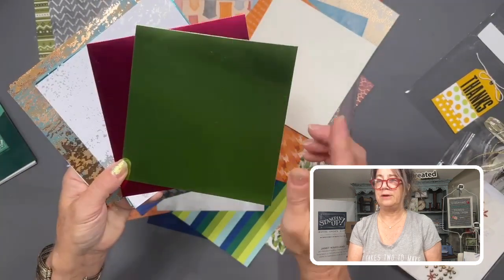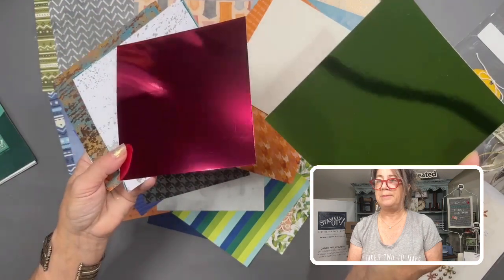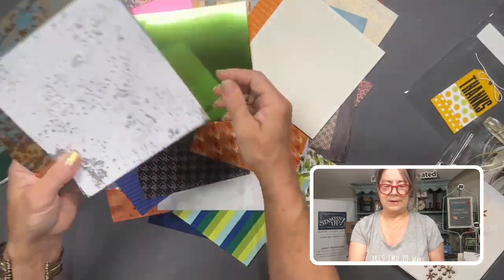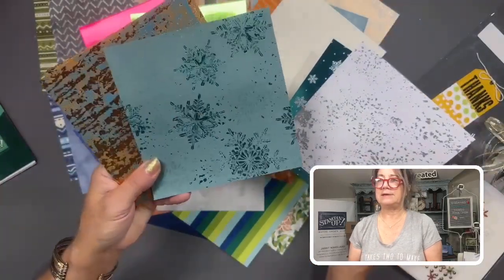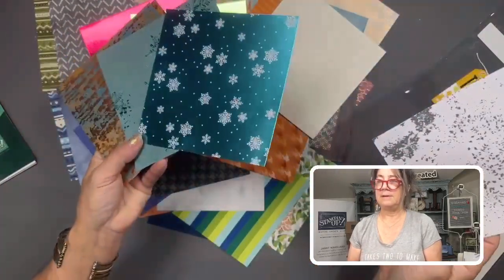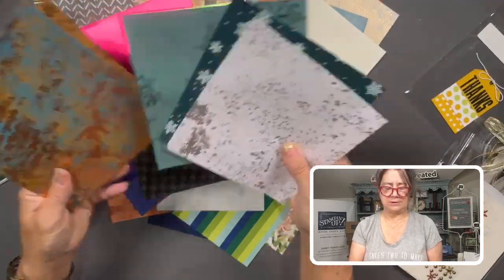Then we have the foils that go with the Merry and Bright papers, although you can use it with so many others. This is Granny Apple Green and Melon Mambo. So pretty foils. This is our beautiful snowflake foils. So Lost Lagoon. We've got our pretty blues, and then our silvers, kind of that frosty snow look.